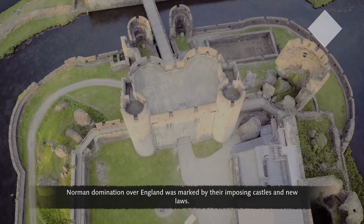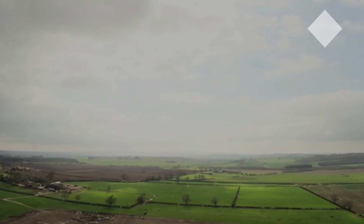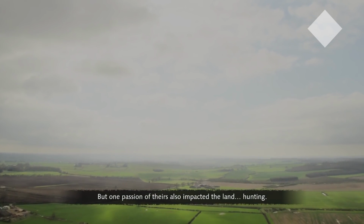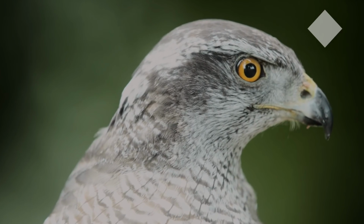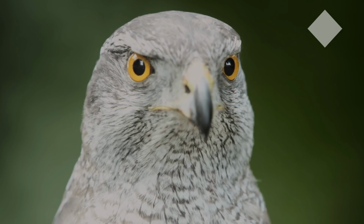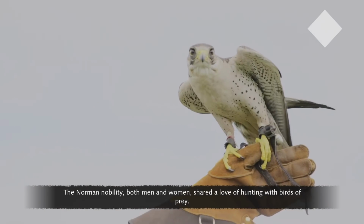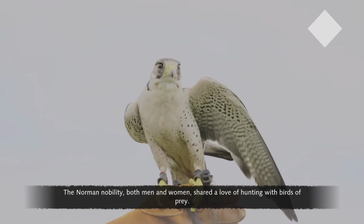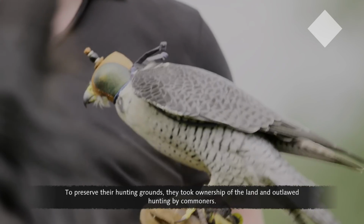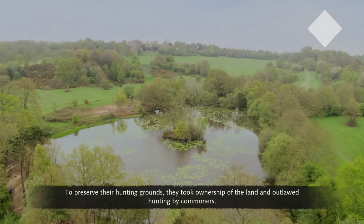Norman domination over England was marked by their imposing castles and new laws. But one passion of theirs also impacted the land: hunting. The Norman nobility, both men and women, shared a love of hunting with birds of prey. To preserve their hunting grounds, they took ownership of the land and outlawed hunting by commoners.